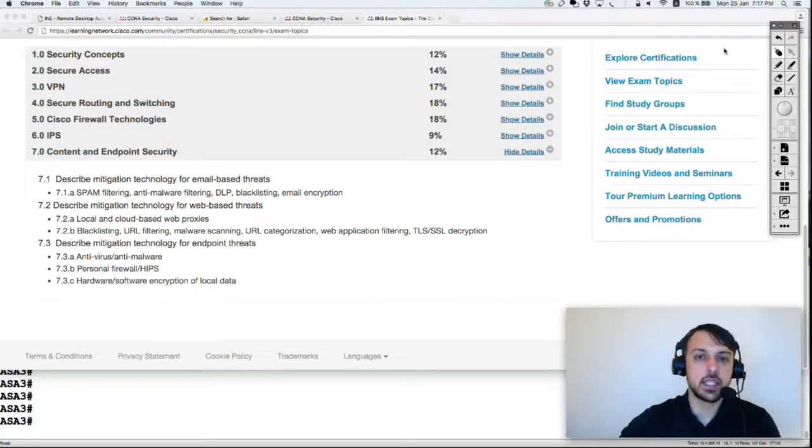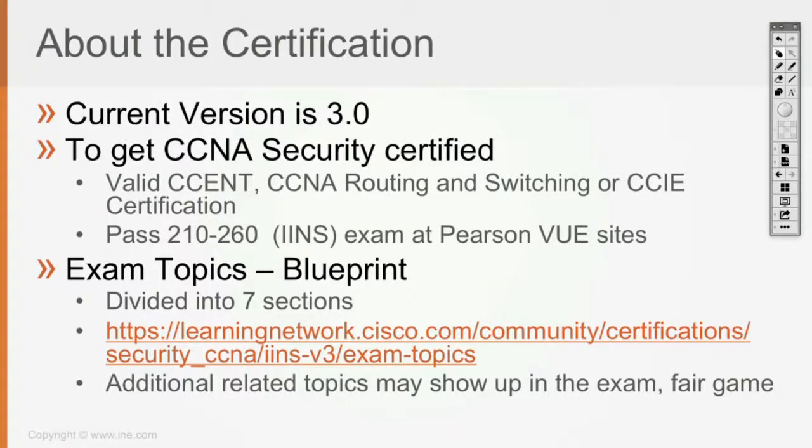It's going to be a long discussion, which is going to sidetrack us from what we have to do today. So as I was saying, additional related topics may show up in the exam. The blueprint is just a guideline. It doesn't mean that only what's in there you should expect to get in the exam. That's why the better you're prepared, the better it's going to be for you and easier to pass the exam on the first attempt gracefully.